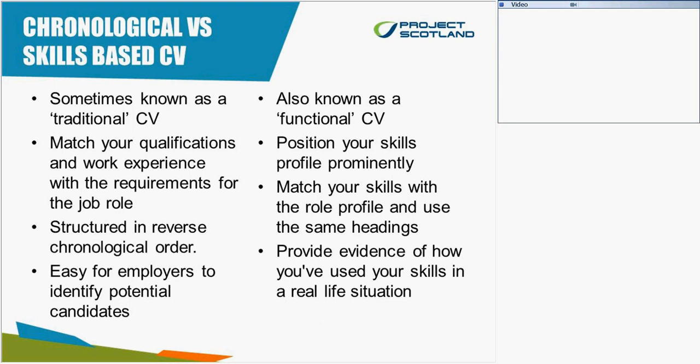I also use it when people have limited work experience, or are looking for a job which is unrelated to their degree or qualifications. Ability and skills are transferable to different roles and to different employers. The skills-based CV allows your mentee to focus on the skills that they've developed in various areas of their work life.